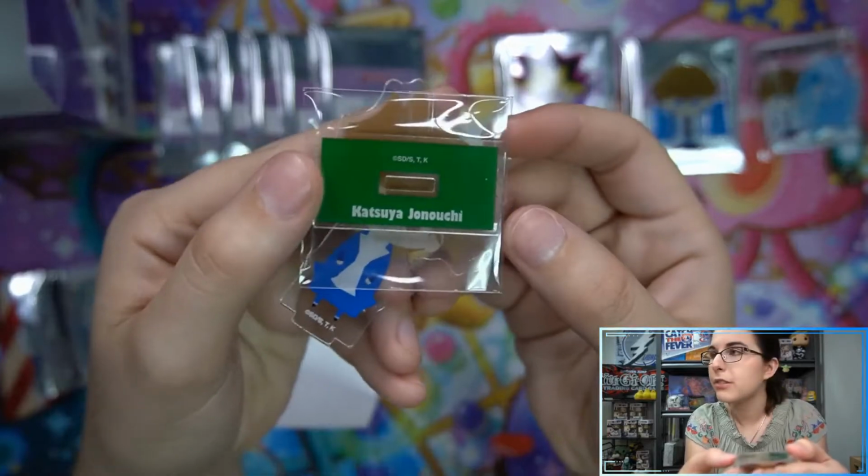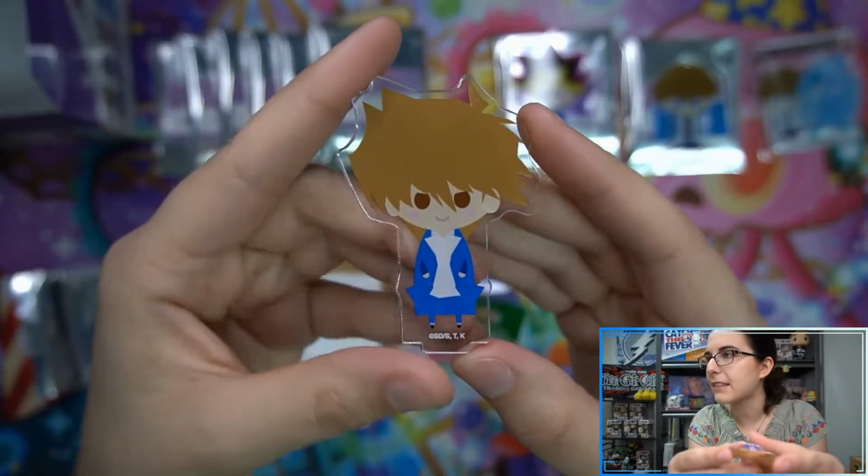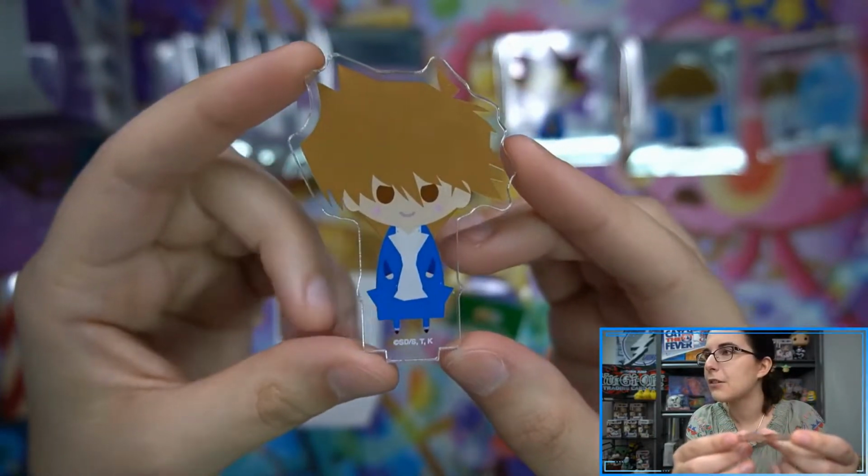We have Katsuya Jonouchi here. Of course, Joey Wheeler, as we know. This Brooklyn accent. That was horrible. Alright, Joey's body kind of loses definition here.